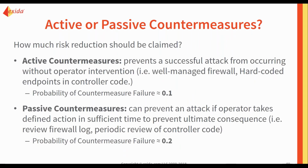When we consider whether or not a countermeasure is active or passive, it comes down to how much risk reduction should be claimed for that countermeasure. So active countermeasures are anything that will actively prevent a successful attack from occurring without operator intervention. So this could be something such as a well-managed firewall, or maybe hard-coded endpoints in the controller code. And so in either case, without the operator taking any action, there's something in the system that can stop the attack from occurring and propagating to the next level of the kill chain to going on and being successful. And so for that, we could assume maybe a conservative probability of countermeasure failure of 0.1.